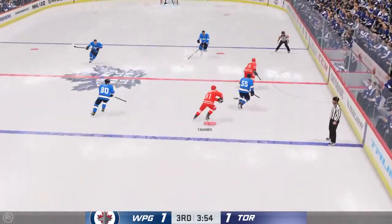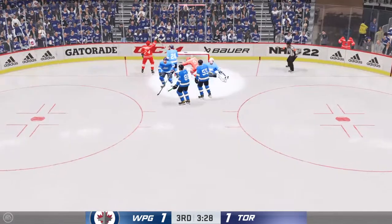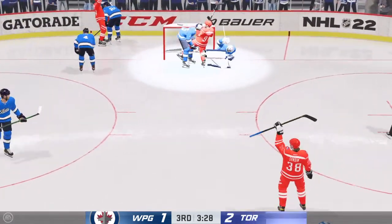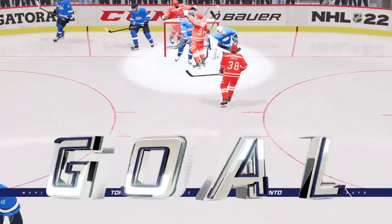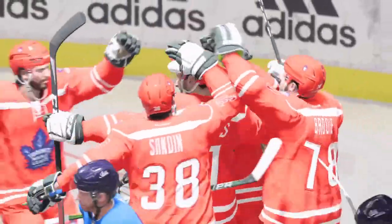Far pass. That finds Brody. Tavares back to him again. 3.5 to play. That's played to John Tavares. What a dangle! He scores! John Tavares, the captain, puts Toronto in front late, 2-1.